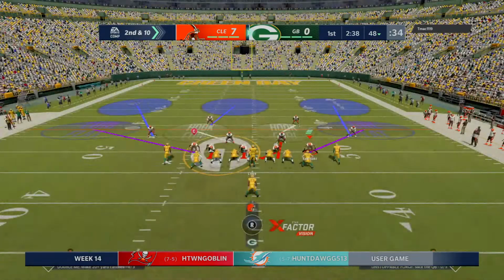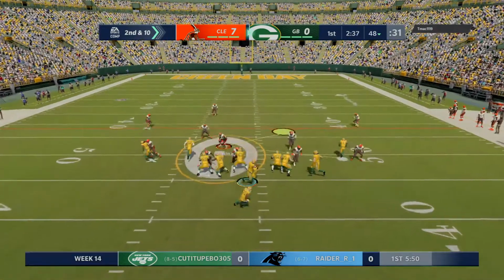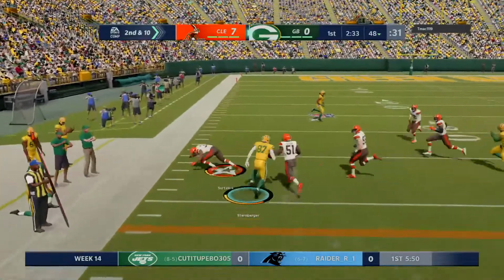2nd and 10. A very chilly day here, but no snow. And I got to say, if it's going to be this cold, I want snow. You should see Charles' face. He's looking at me like I'm crazy.